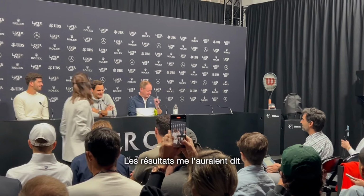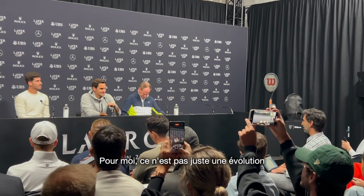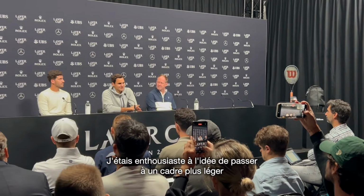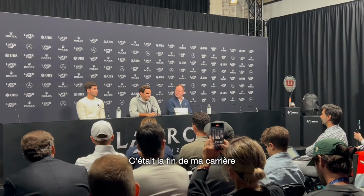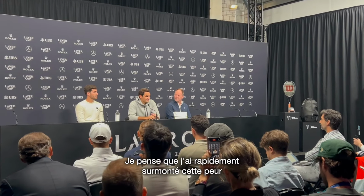How much difference is there between this racket and the one you used when you were a pro? Results would have told me, but I must say it feels very different. This is not just an evolution in my mind, it's more of a revolution. I was so excited to go down to a lighter frame and just try something completely different towards the end of my career and give it a go. So I think I overcame that fear quickly.